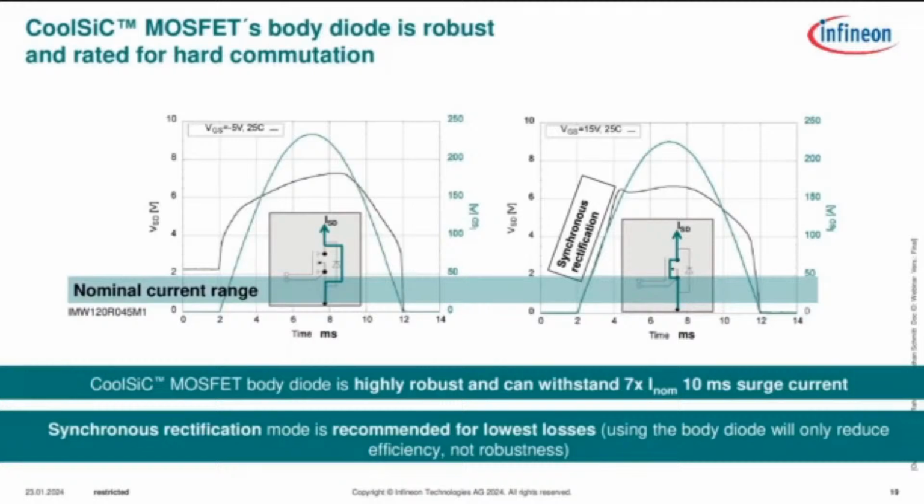And in all of these applications, when the device runs as a rectifier, usually we run it like what we see on the right side, as a synchronous rectification mode, where we turn on the gate. We don't pass a current through the body diode, but still, I think the requirement is you need to be robust and be able to withstand higher surge current in some abnormal condition. And this is what this comparison is doing.